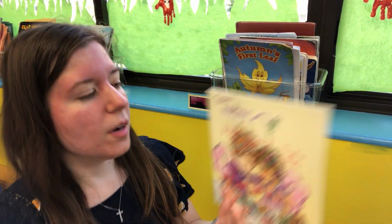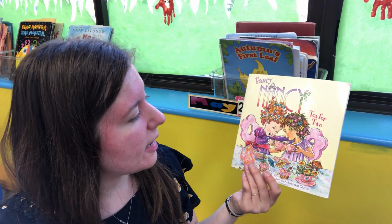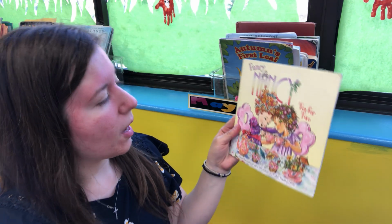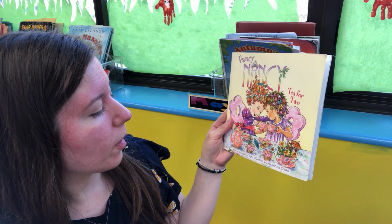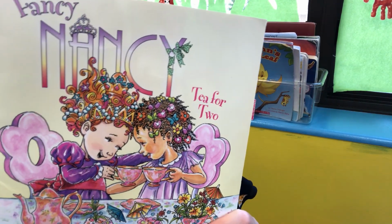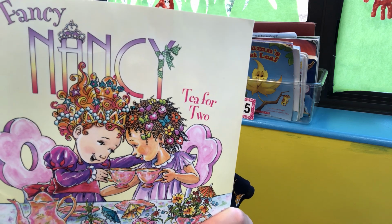Hi everybody, so today we're gonna read Fancy Nancy, T for two. Fancy Nancy, T for two. What do you guys see on the cover of this book? I see two girls.